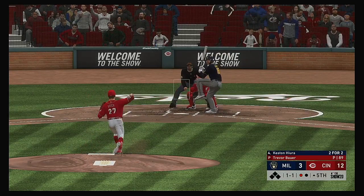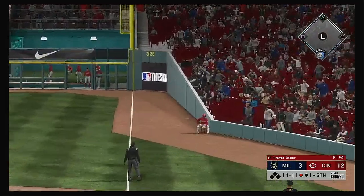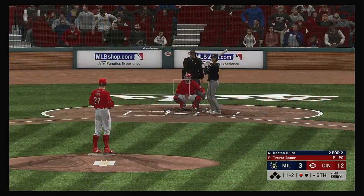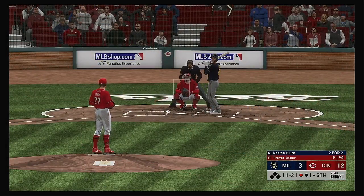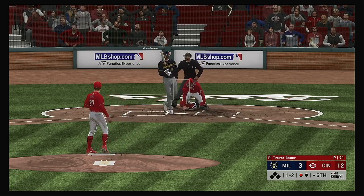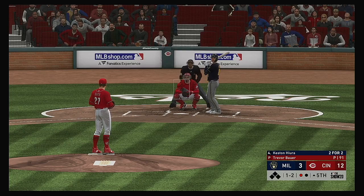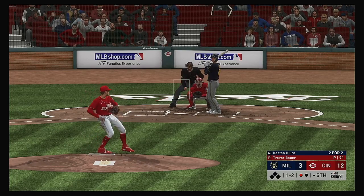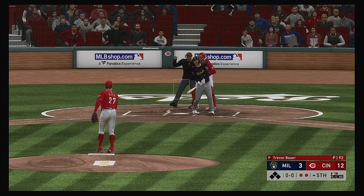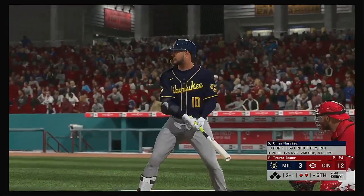In now, Keston Hiura. High in the air down the right field line, and foul. Three runs, five hits, and no errors on the Milwaukee line score so far. Again, he sends it out of play. Hey, that fastball caught too much of the plate on an 0-2 count. Struck him out, and he becomes the ninth strikeout victim thus far.